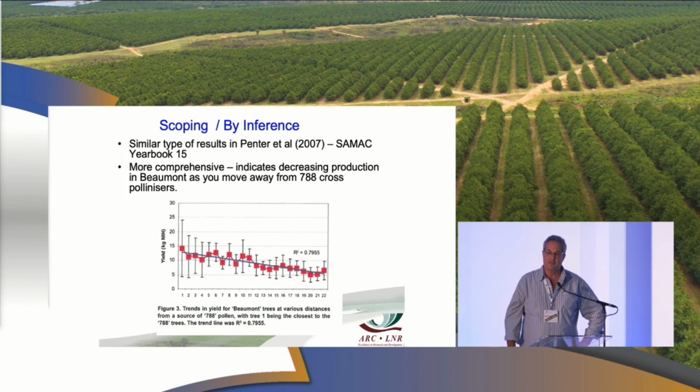There's another study, Skalk Skuman and Mark Penter. This goes back to 2007, published in the SAMAC journal. This is doing pretty much exactly the same thing, but in a bit more detail. That data is looking at Beaumonts as they move away from a 788 pollinator. And as you can see, as you go row by row away from the cross-pollinizer, the production decreases. But again, that's basically scoping data, simply measuring production in a row as you move away from the pollinizer, and you can work out what the importance of cross-pollination on your own farm is.